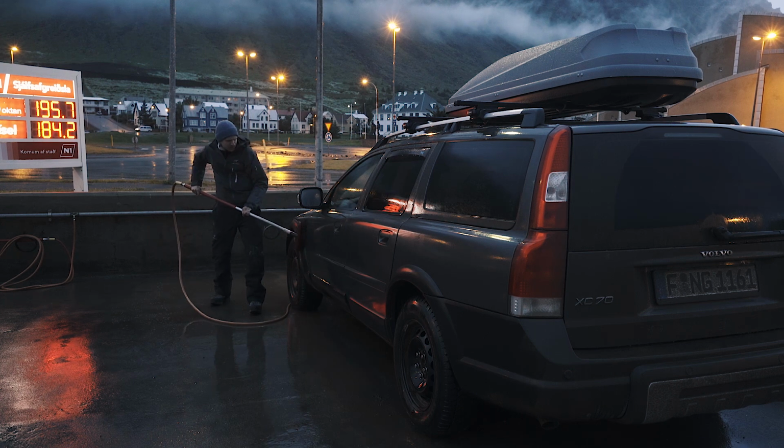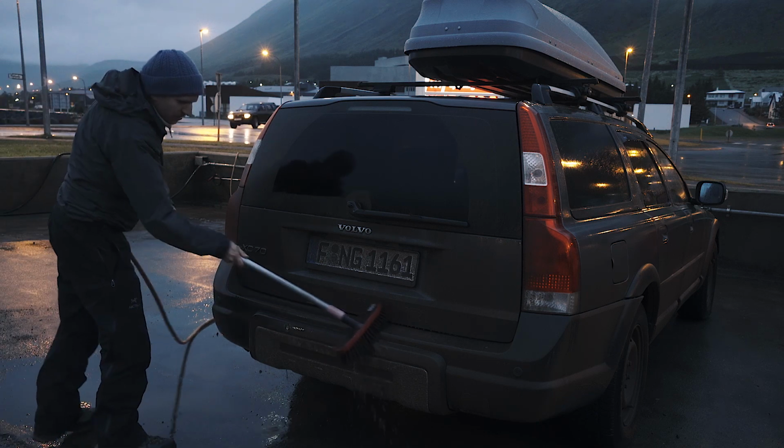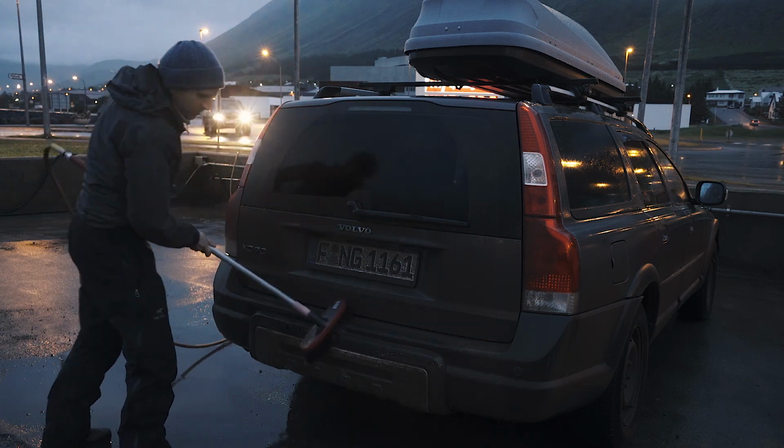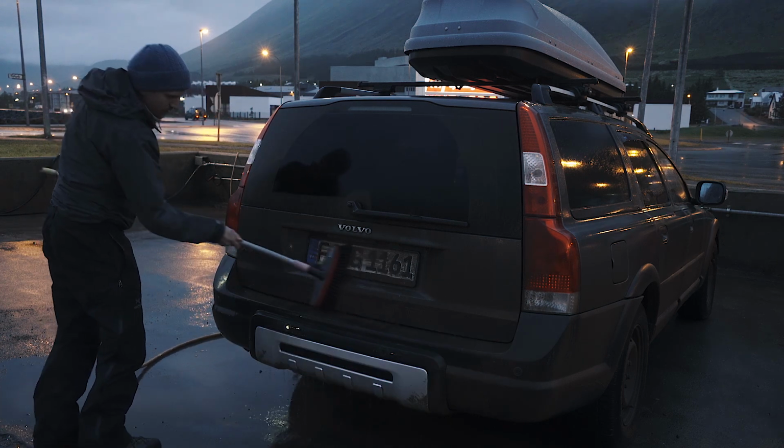Half of the road is on my car. Now the back. I think the rear is the most important part. Especially the bumper here. The nicest plate maybe.